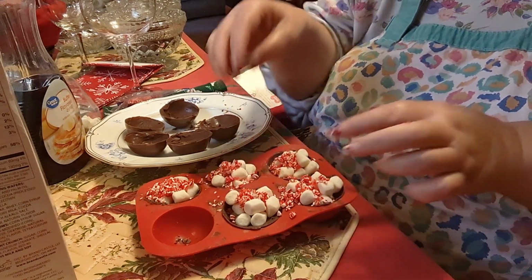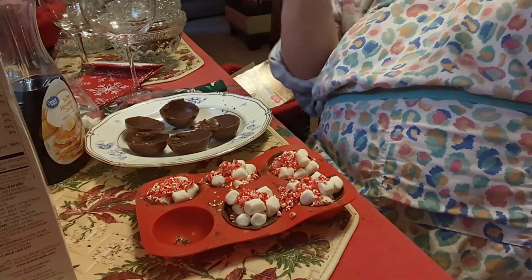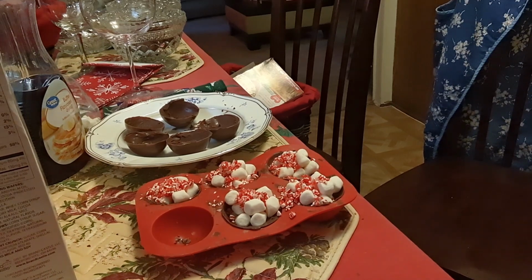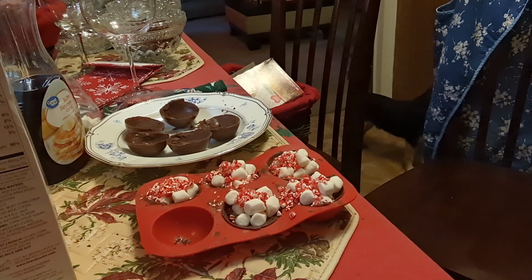All right. Now, the next thing that they say to do is to take these and get a plate out and stick it in the microwave and get it hot. So that's what I'm going to do right now. Put it in for 30 seconds and get the plate hot.